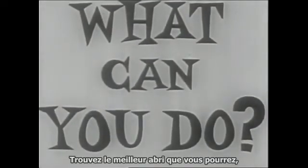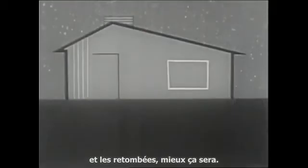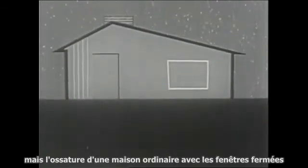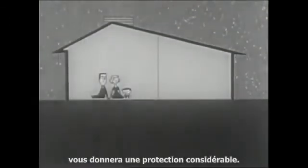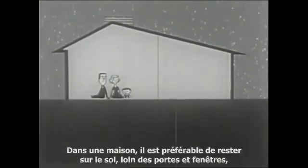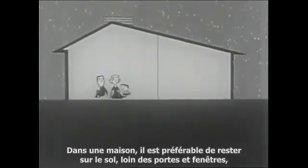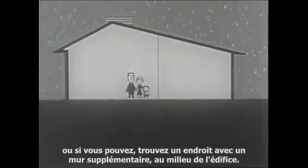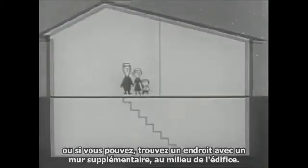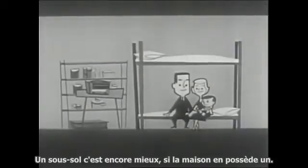Find the best shelter you can. The more solid substance you can put between yourself and the fallout, the better. But an ordinary frame house with windows closed will give considerable protection. In a house, it's best to get on the floor, away from doors and windows. Or if you can, find a location with additional walls in the center of the building. A basement is even better if the house has one.